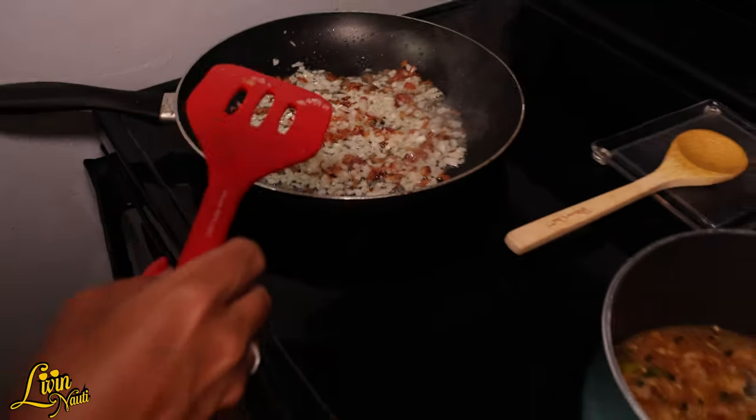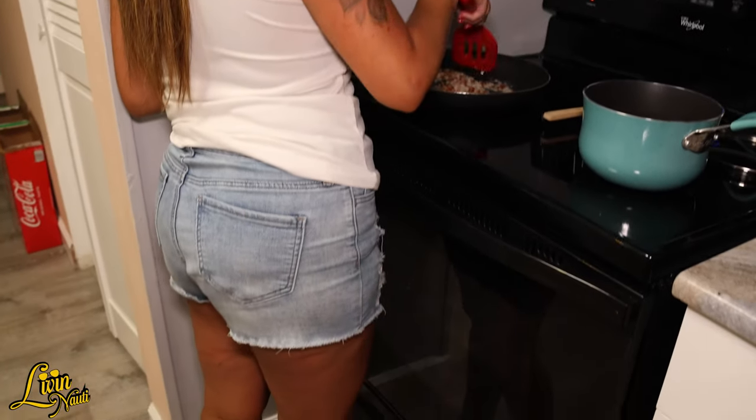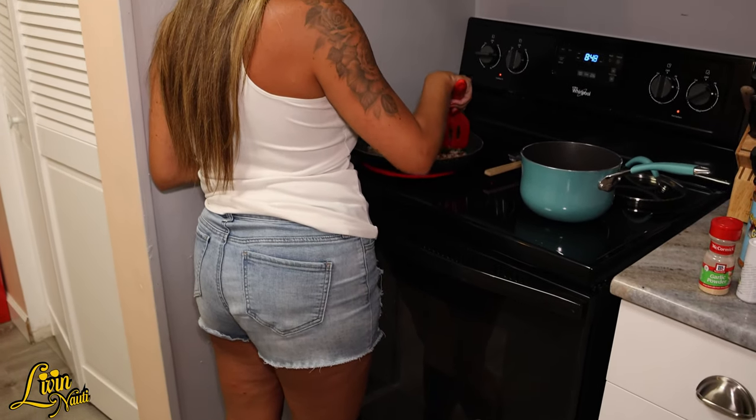All right, now get to cleaning them scallops. Let's go. I'm hungry. Who do you think you're talking to like that? Yeah, I'm hungry. I'm hungry looking at that right there. Damn, girl, you got it going.